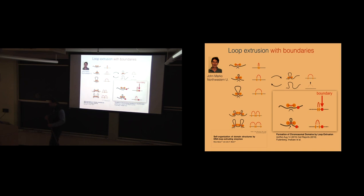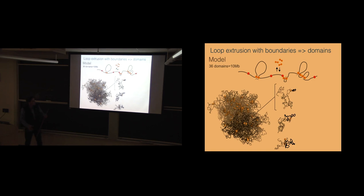So we set up big simulations. This is our simulated system. We simulate 36 domains at once. This would be one loop extruder modeled as a harmonic bond that is progressively moved to further and further different monomers, as this whole polymer jiggles and wiggles in molecular dynamics simulations. And then we also put boundaries somewhere in this polymer system. And we ask the question, what kind of Hi-C map or contact frequency map can this generate?